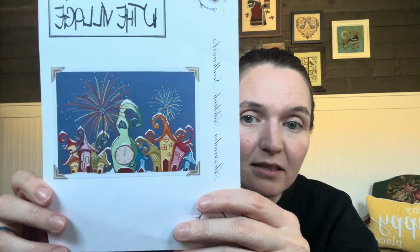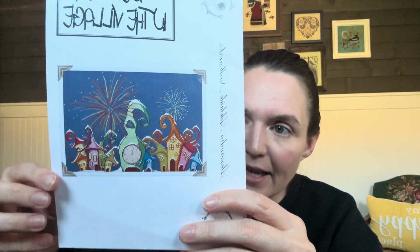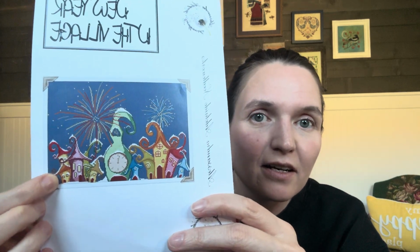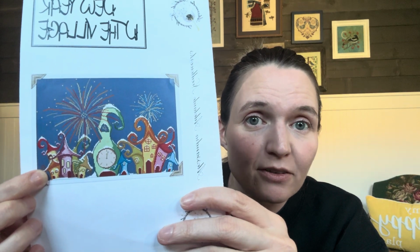Theirs looks like this. I am looking at this house right here on the pattern because the one that I'm stitching looks way brighter than this house here. I feel like I may have used the wrong orange. I'm just making this realization right now, and I'll show you when I show you the piece. But I don't know, it's not so bad. Tell me what you think, we'll see. Okay, New Year in the Village, Alessandra Adelaide.